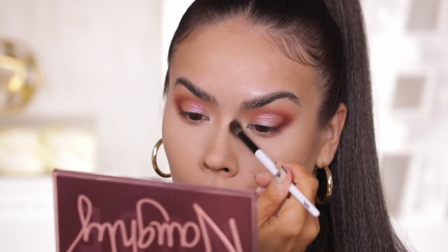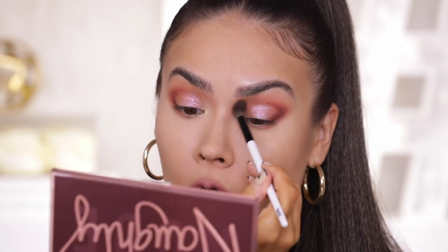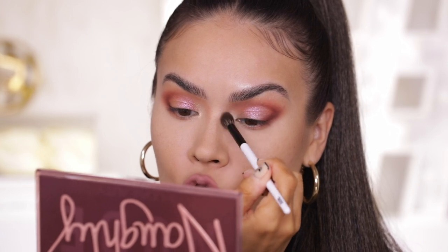And now you can clearly see the effect that it gave. You see, as opposed to this side? I'm gonna do the same thing to the other side. Very, very subtle. I don't actually want to contour my nose with this shade. I just want to contour right underneath the inner portion of my brow. So suddenly, that little maneuver deepened the inner portion of my eye socket. And now I think it's making that shimmery pink stand out even more. It's exactly what I was going for.